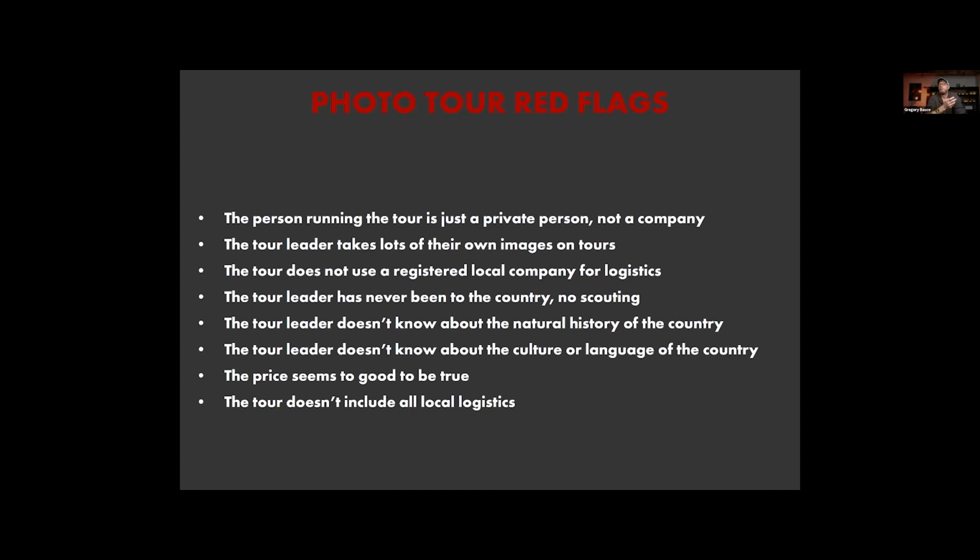If the tour doesn't use a registered local company for logistics, I think that's a red flag too, because they're probably trying to cut corners by booking things themselves directly. And what would happen if there's an earthquake or a hurricane or a lodge catches fire? And these are all things that happen, by the way. And you have to scramble to book a new hotel or get things done. There's no substitute for doing that with a local company registered in that country.